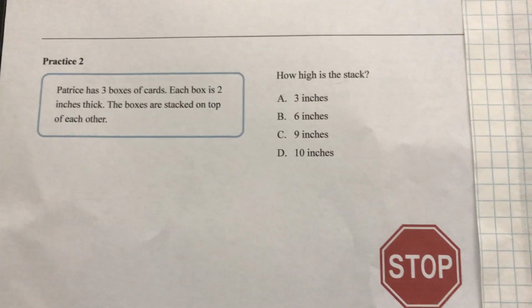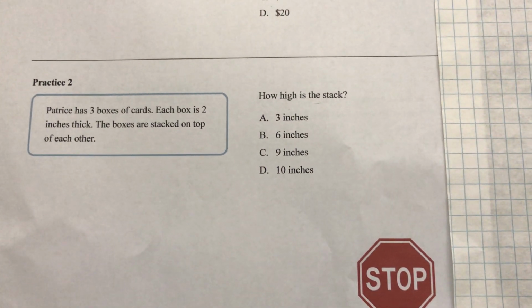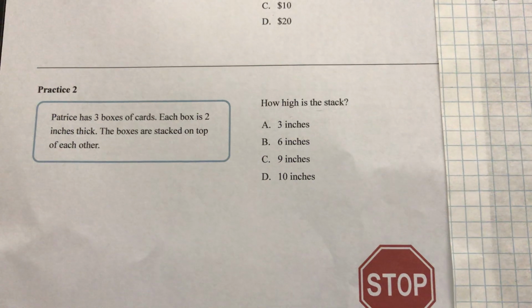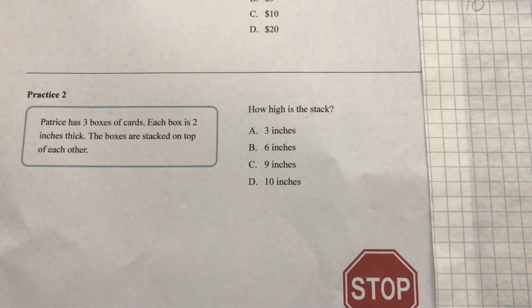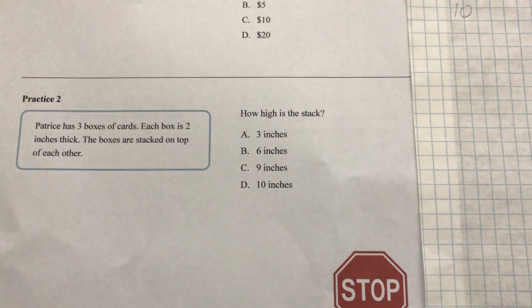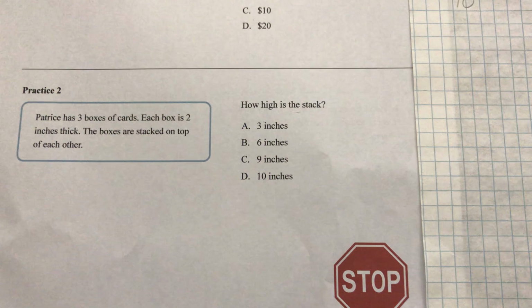Okay, next question. Patrice has 3 boxes of cards. Each box is 2 inches thick. The boxes are stacked up on top of each other. How high is the stack? 3 inches, 6 inches, 9 inches, or 10 inches? Pause the video and solve the problem.